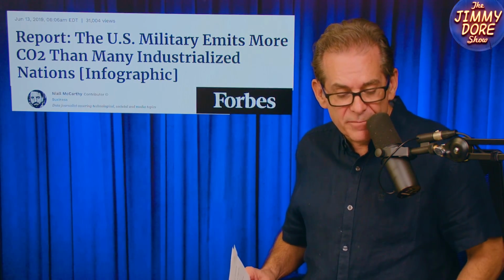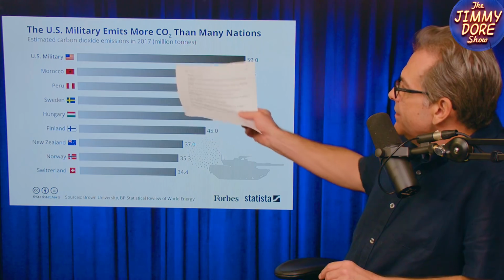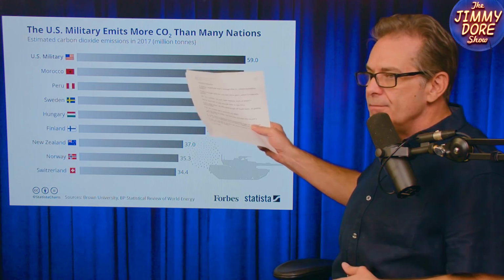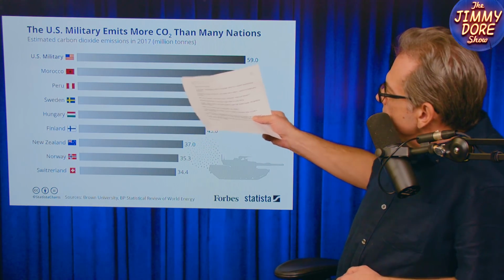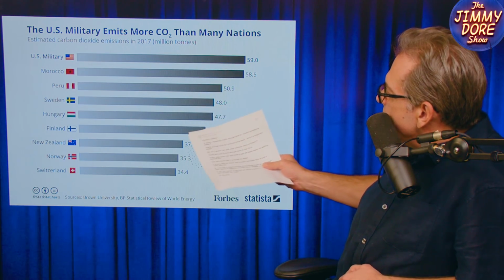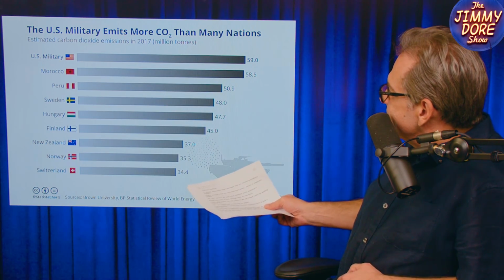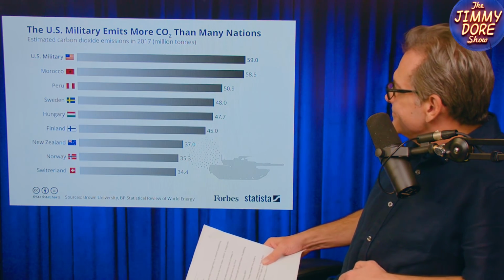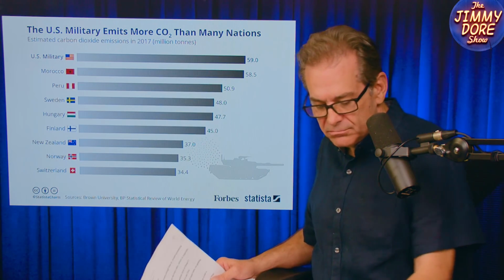Report: the U.S. military emits more CO2 than many industrialized nations. You want to see? So the U.S. military is one of the biggest climate polluters, one of the biggest CO2 emitters. They emit more than Morocco, Peru, Sweden, Hungary, Finland, New Zealand, Norway, and Switzerland. That's from Brown University. That's from 2017, so it's probably worse now.